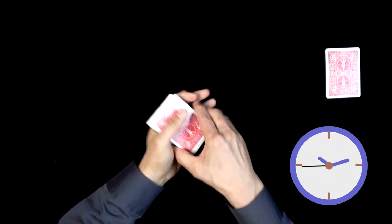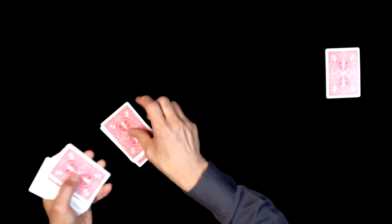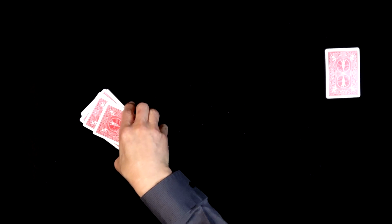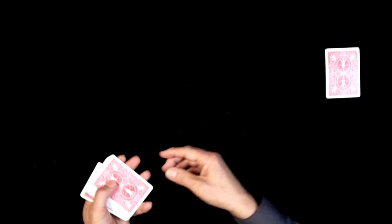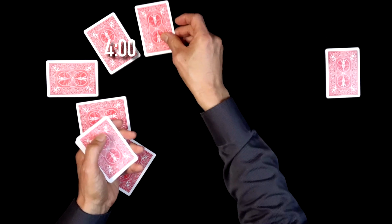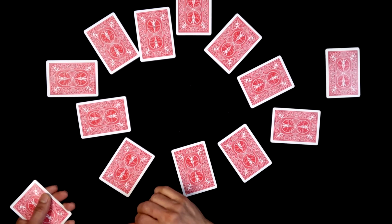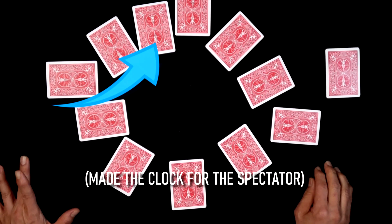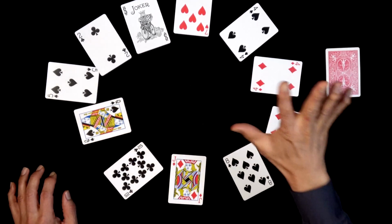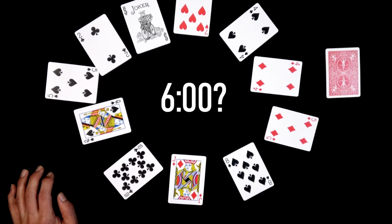All right, what we're gonna do is, since we're on this theme of the clock, first of all, we had 12 times a day, right? 1, 2, 3, 4, 5, 6, 7, 8, 9, 10, 11, 12. We'll get rid of the rest of the deck. And just to represent a clock, I'm just gonna go around here and kind of represent the times of day. All right, let's just turn these face up real quick. And based on intuition here, I think you chose 6 o'clock. Is that correct? Yes.